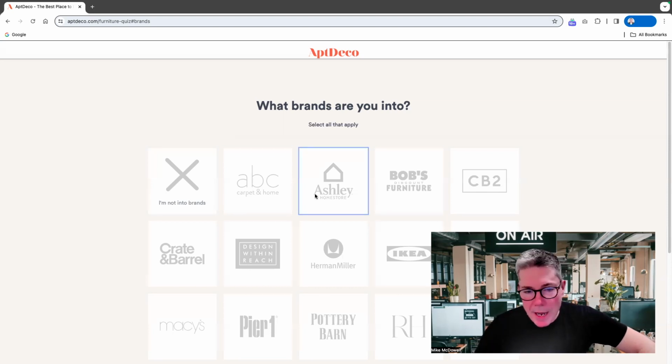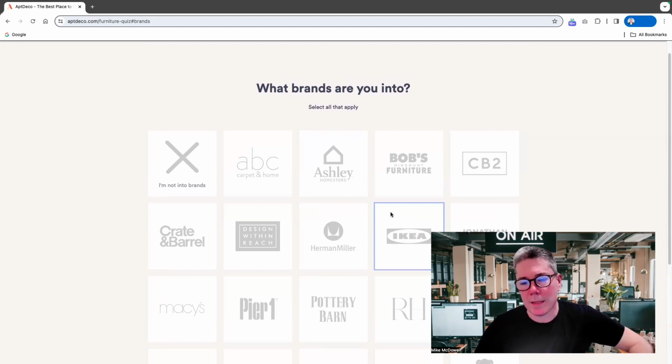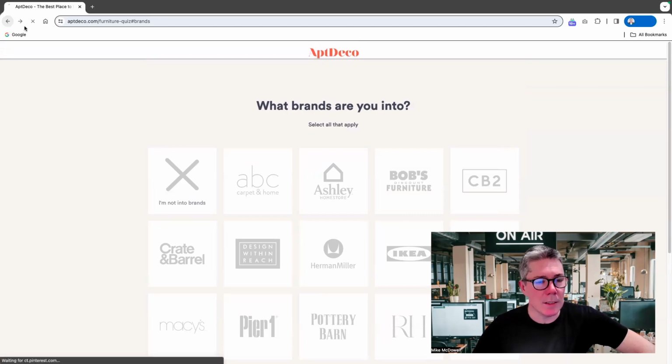So this all just looks like a bunch of logos. And if I don't read that this is carpet and home and this is home stores, why am I going to read that this is I'm not into brands just because it's a little bit darker than the rest? Which also, why have light gray on a white background? It makes everything harder. And if you're going to show these logos, why not show the actual logo? I'm much more likely to click IKEA if I see the blue and yellow of the typical IKEA logo. So that's a strange choice there, to have all the logos be grayed out. I'm not going to go any further into this.